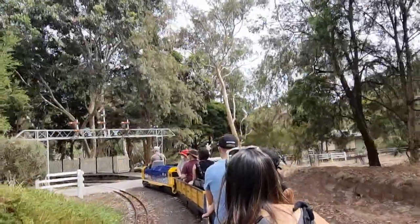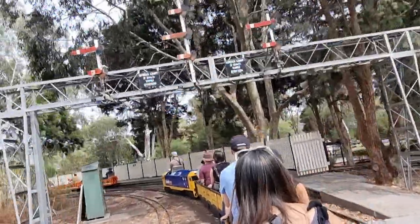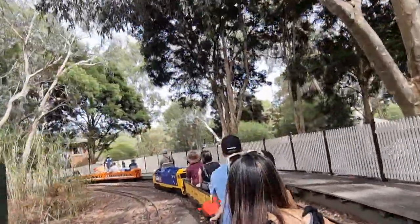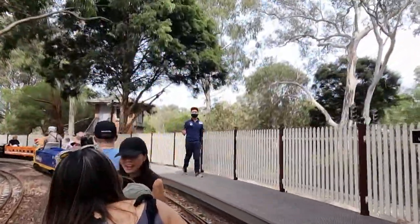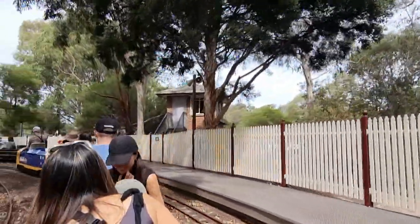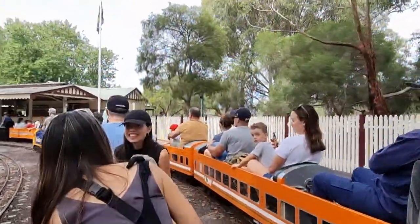When the train has stopped, please step out with your right foot first. Thank you for riding Eltham Valley Railway.